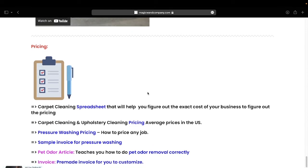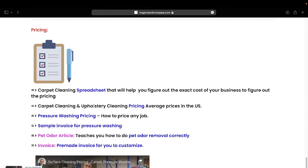You get pricing. You get a spreadsheet that has the average price in the US per square foot, per room, price for upholstery cleaning, price for tile and grout cleaning, in just incredible detail. You also get a spreadsheet where you can put your costs down and it can tell you what your operation cost is, and tag on your profit and give you an exact square footage price.